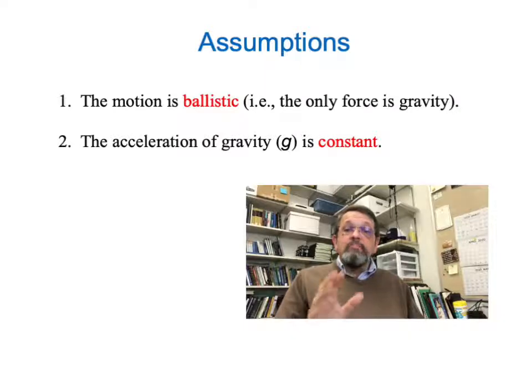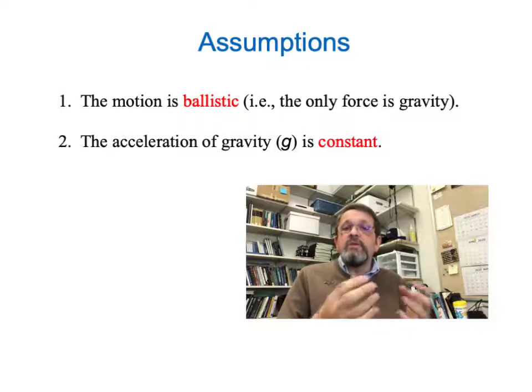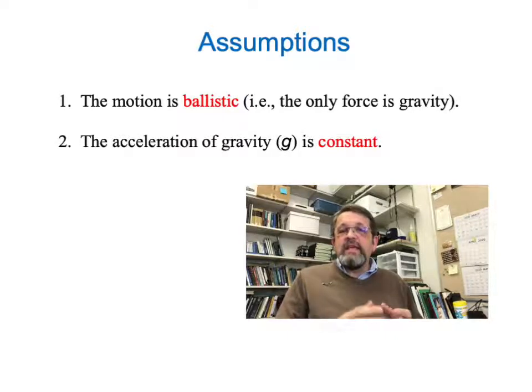We are, of course, making some assumptions. And the first assumption is that the motion is ballistic, that the only force is gravity. And that's okay. We recognize that as a simplification, but it's a good assumption. The second assumption is that the acceleration of gravity, little g, is constant. It's whatever the value is at the surface of the Earth.